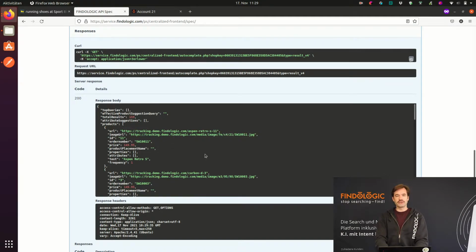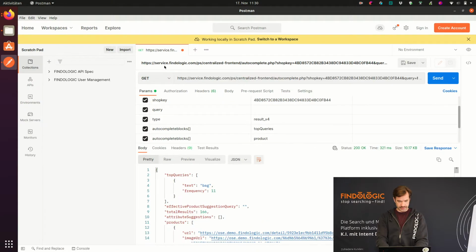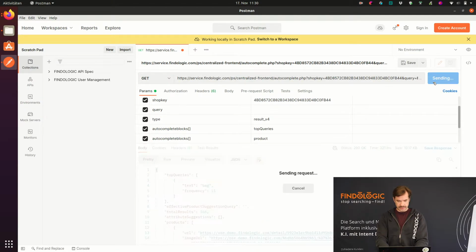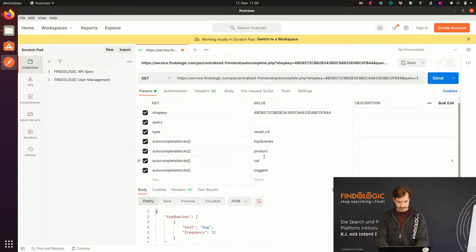So let's switch over to Postman, which is a bit nicer to look at and a bit easier to handle than this inline specification. I've already put in a request here for Postman, let's make this a bit larger. This is one of our demo sites, so don't mind the results. And I've also put in here a number of autocomplete blocks. Autocomplete blocks is the configuration you use to say which kind of recommendation should be displayed or returned by the Assisted Suggest API.